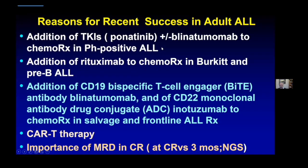So what is the reason for the success? And I think today we have the tools to potentially cure adult ALL at a rate similar to childhood ALL with much less chemotherapy, but using the cocktails of those targeted antibodies that target the signals on the surface of the leukemia cells, CD19, CD20, and CD22.